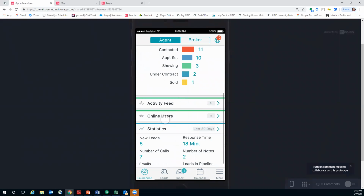If I keep scrolling down here, we have our activity feed, which is just going to give you a general area where you can go and see all activity on the website, whether it's activity from you as an agent or a broker / site owner, or just any activity that's going on with your leads in general, from them looking at property views to them updating their saved search information. We'll have all of that listed right here for you.